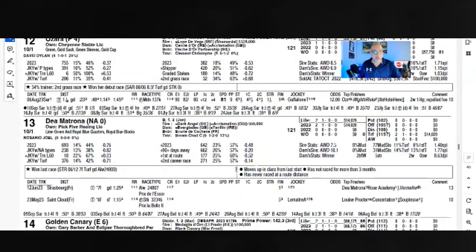Now, this one is the wild card. Moving up in class from last start, off for 3 months, never raced a route, but it's on the turf, and it's Chad Brown and Joel Rosario in the saddle. Won overseas at 7 furlongs in France. So I think Dia Matrona is going to have to be considered amongst the top horses in this race.